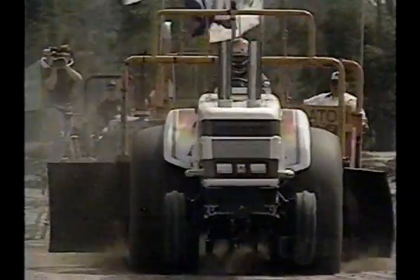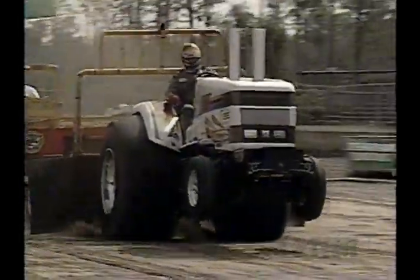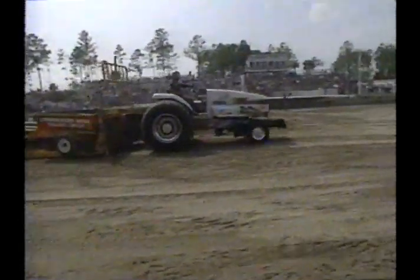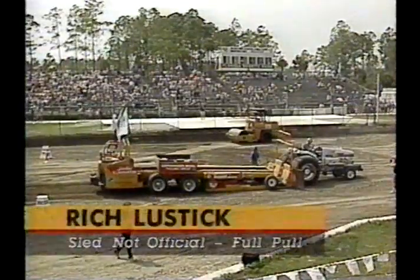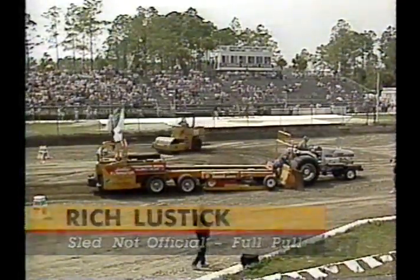Okay, but right now he is pulling the big boys. Let's see what's going to happen. Missed the weight a little bit. That means it's light on the nose. He's making all kinds of horsepower. That's what the sport is all about. It's called a full pull, my friend. But it's also a test pull. The sled was not official. That was the full pull, but that was the first pull of this class.